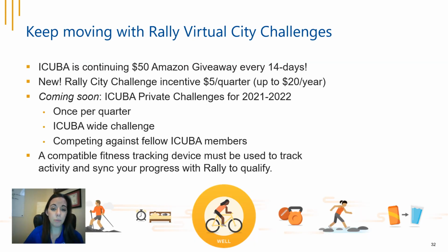So we want you to keep moving with the Rally Virtual City Challenges. And this is what I was talking about, the incentive being added for $5 per quarter. That Amazon gift card is still going to continue, every 14 days a $50 Amazon gift card is drawn at random from Rally. So if you're in there, you're syncing your device and you're joining those challenges, meeting those milestones, you're entered every 14 days for that Amazon gift card.